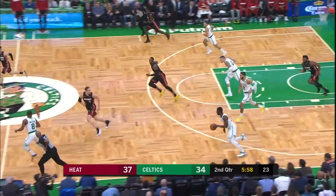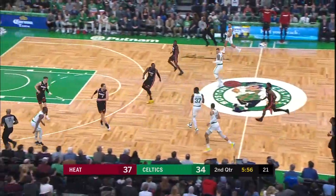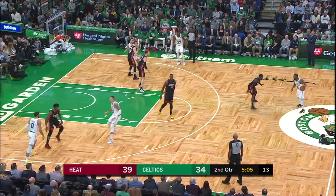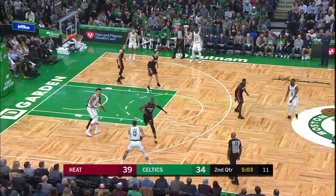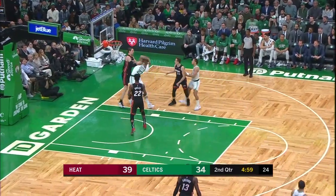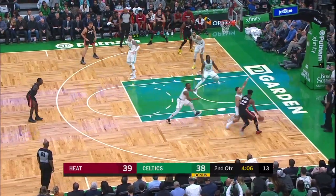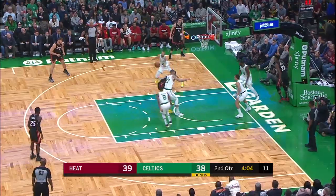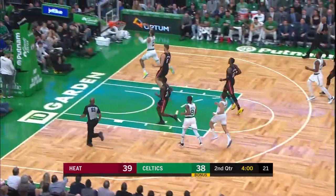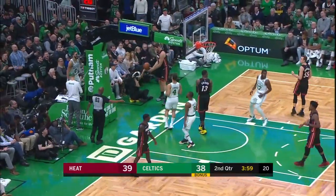Oh, that was way off for Justice Winslow. Hit the side of the backboard. 16 at Toronto. Heat lead by 5. That was Olynyk's second score. This is Tatum. And Olynyk's. Watch Jimmy go to work. Another Heat turnover. This is Tatum. And Tatum loses it out of bounds.